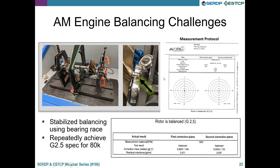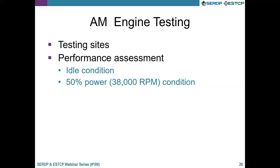And so, all this design work, the manufacturing and assembly of the engine, allowed us to finally be able to test an engine. And so we had a couple of different test sites that I want to talk about, and then I'll share a little bit of the test data that we were able to collect from the engine.